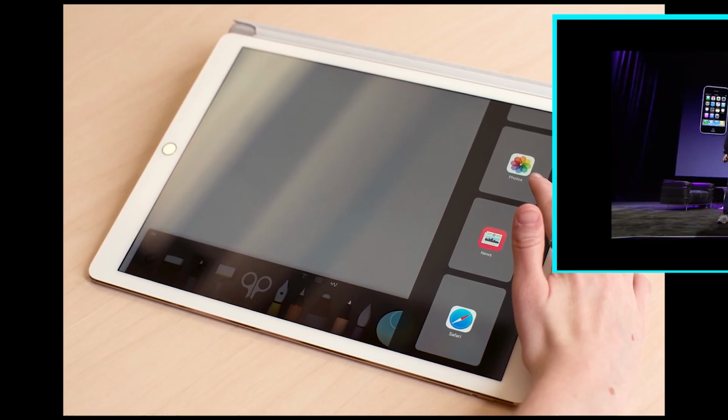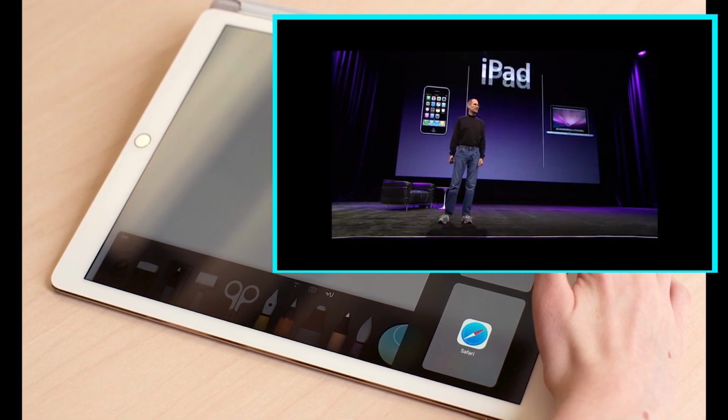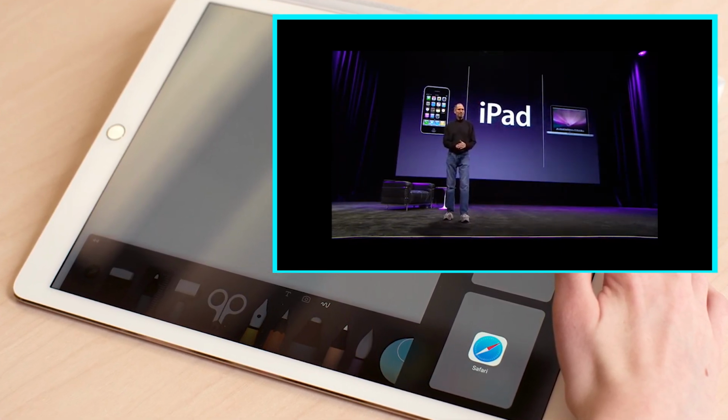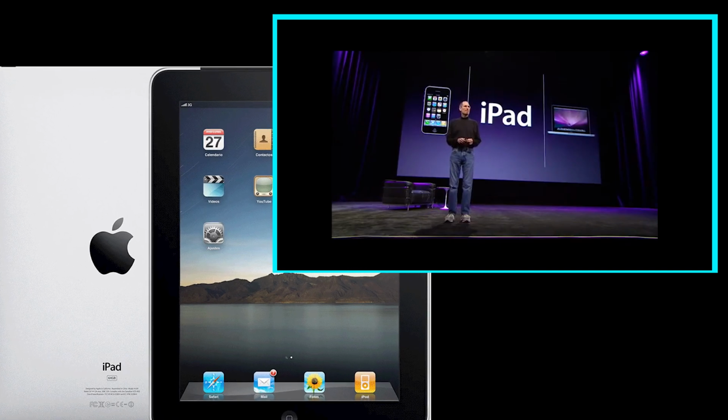iPad. The iPad was introduced in 2010 and quickly became a popular device for browsing the web, reading books, and watching videos. The iPad has gone through several iterations, including the introduction of the iPad Pro, which has a larger screen and more processing power.